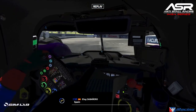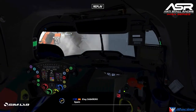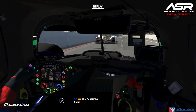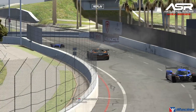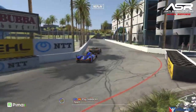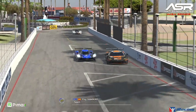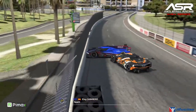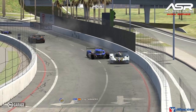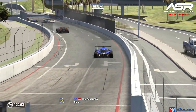Let's have a look what happened here. He tries to go for a move down the inside and he's overcooked. He hasn't given the GTP enough space there. He hasn't gone slow enough through the corner, I think. Let's have a look off board. It's not the best move to try, and he's learnt his lesson there. It's going to give Robin, who avoids it, perfectly the lead.